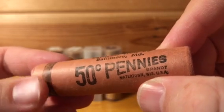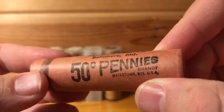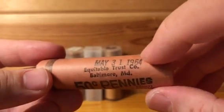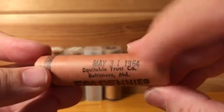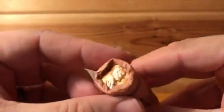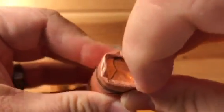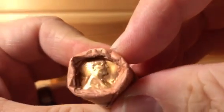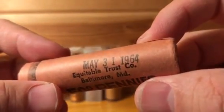The paper brand for the roll wrapper is Brandt, which is not uncommon. They're actually pretty common to find, but finding them stamped from a specific bank, these are from Baltimore, Maryland, by the way, and dated 1964, can give you a clue as to what's inside. Now, this is a full BU roll of 1964 Lincoln Cents. They're all Phillies. The date certainly helps in this case, and it makes you aware of what could be inside.